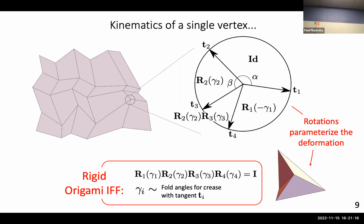But these rotations have to be consistent. And at the end of the day, you end up with an equation which says, I folded this thing as origami if and only if I have this product of rotations about these tangents that I'm showing you equal to the identity matrix. So you do a little bit of compatibility and continuum mechanics, and you have a mathematical statement about what it means to fold origami at a single vertex.